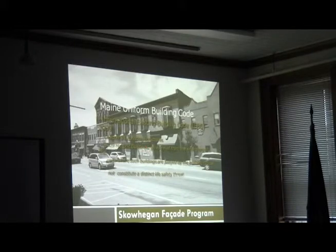And it basically gives relief for historic buildings for complying with most of the provisions of the code if, in the judgment of the building official, it does not constitute a distinct life safety hazard or threat. Okay, that's a pretty big thing.